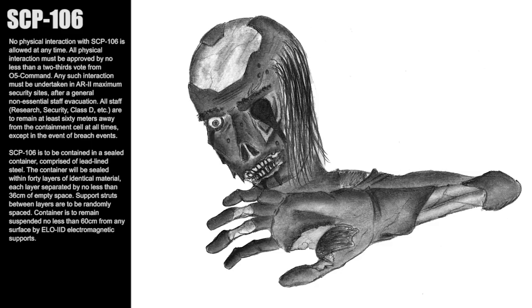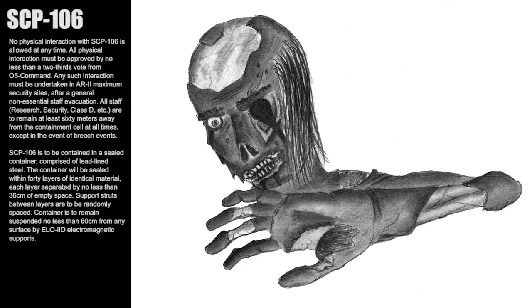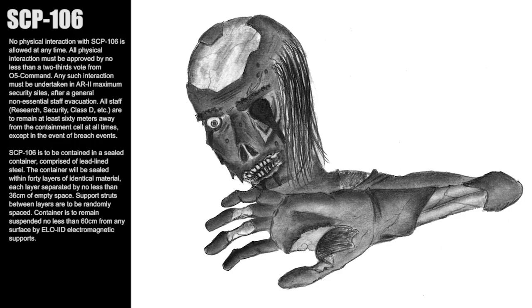SCP-106 is to be contained in a sealed container comprised of lead-lined steel. The container will be sealed within 40 layers of identical material, each layer separated by no less than 36 centimeters of empty space. Support struts between layers are to be randomly spaced. Container is to remain suspended no less than 60 centimeters from any surface by ELO-IID electromagnetic supports.